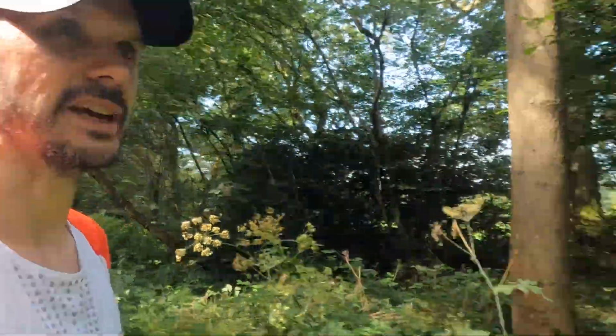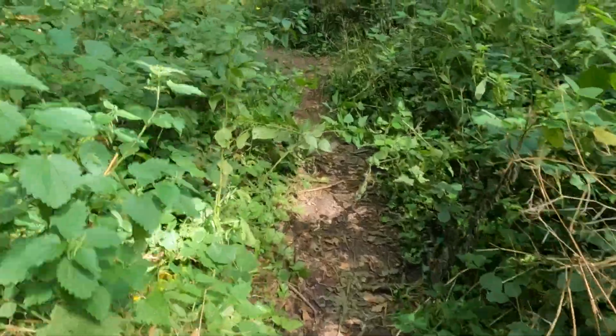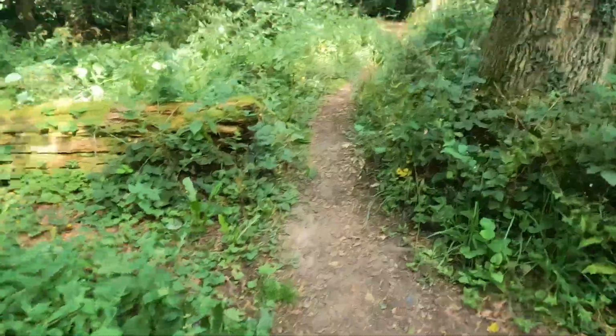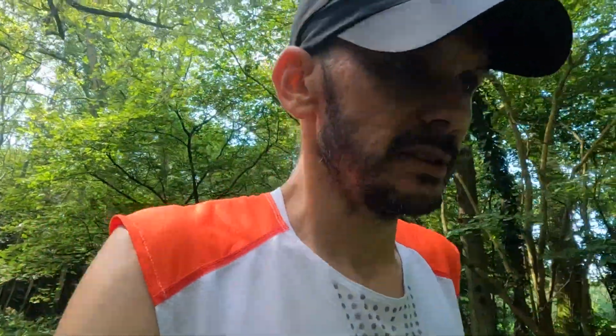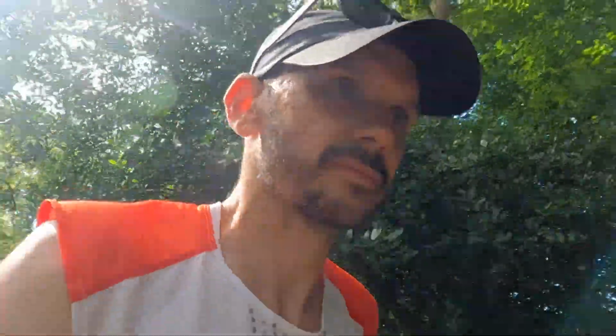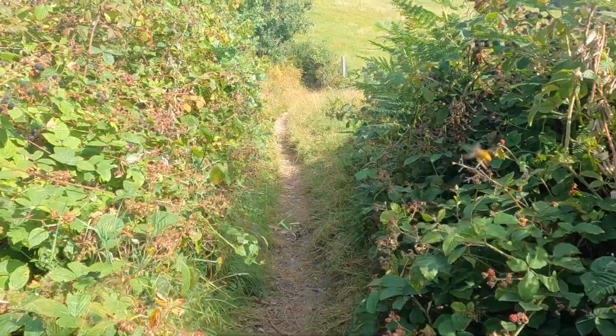Right, we've got our first navigational point. We're going to go this way. Yeah, a little bit different to the route I was expecting, but it's quite nice to just trust in the navigation, go where it tells you, and yeah, I'm on track at least. So I don't know how far we've got to go, can't see that, but yeah, this is nice. This is lovely.